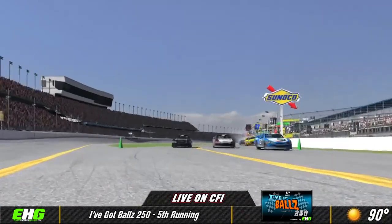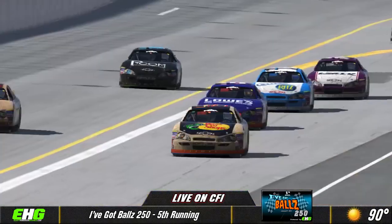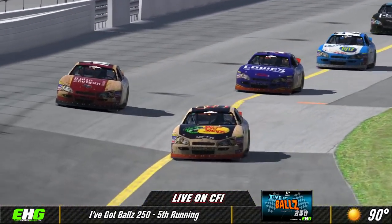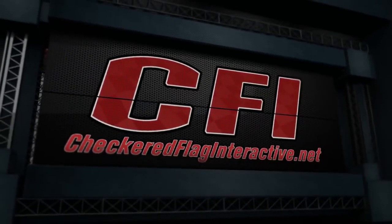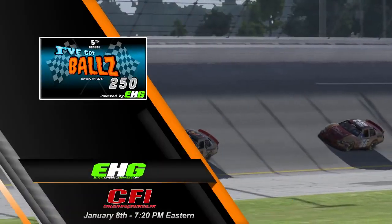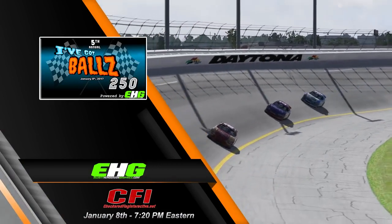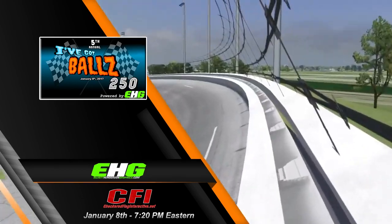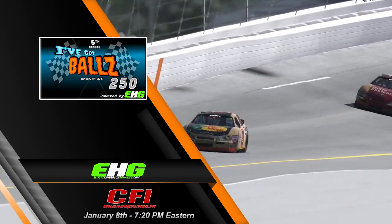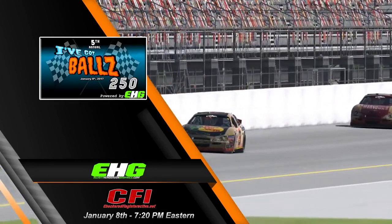Though I would think that at least some of these drivers are going to be banking on the very real possibility that we're going to get a green-white-checker finish in this race, and therefore the race distance will be extended. So they might well gamble on putting some extra fuel in the car in case that happens, and if that's the case, then people that would have just put in enough fuel to make the distance would be in pretty dire straits unless there's another caution and they come in again.